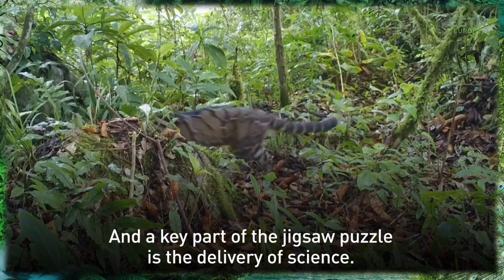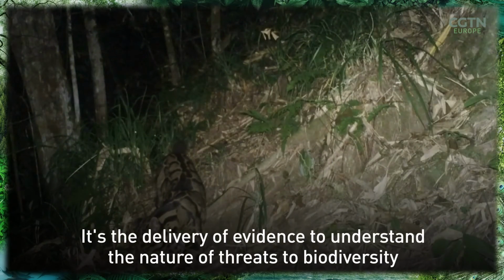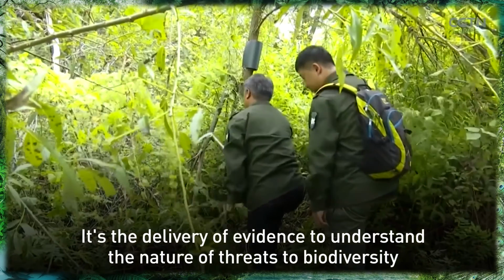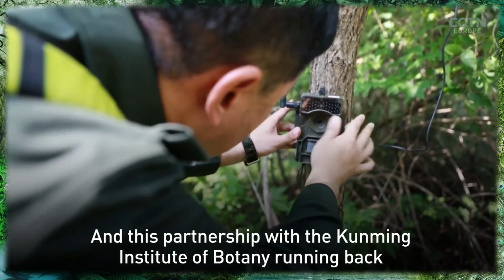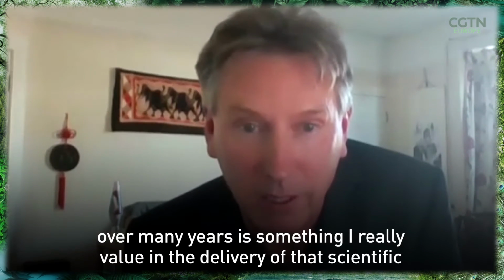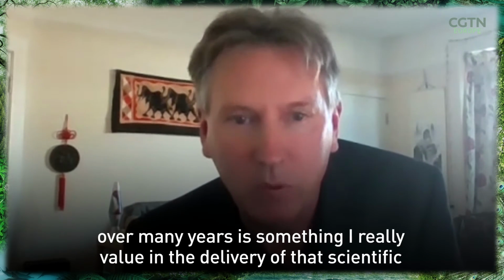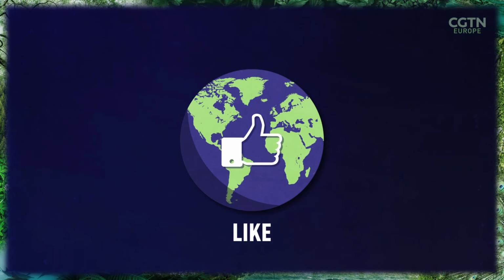And a key part of the jigsaw puzzle is the delivery of science. It's the delivery of evidence to understand the nature of threats to biodiversity and the steps that we can take to conserve it. And this partnership with Kunming Institute of Botany, running back over many years, is something I really value in the delivery of that scientific evidence to address these grand societal challenges.